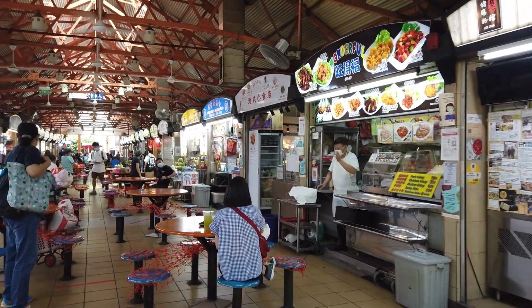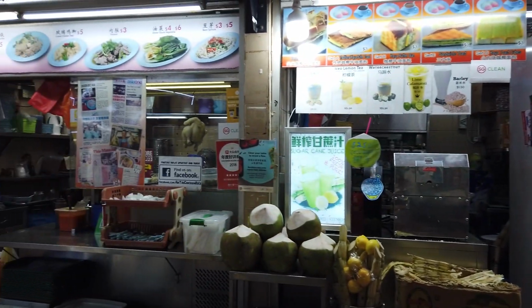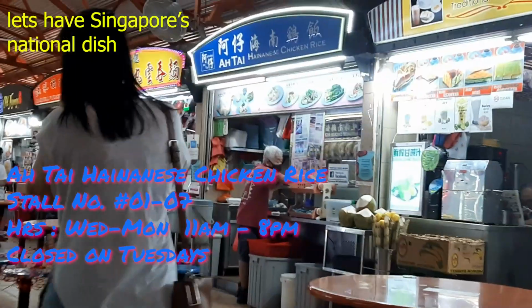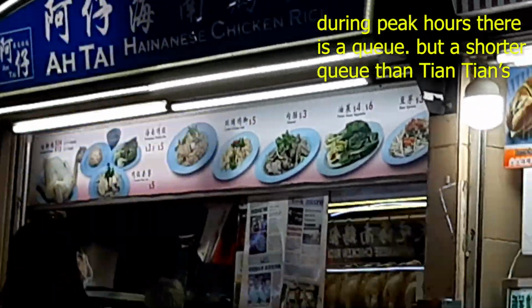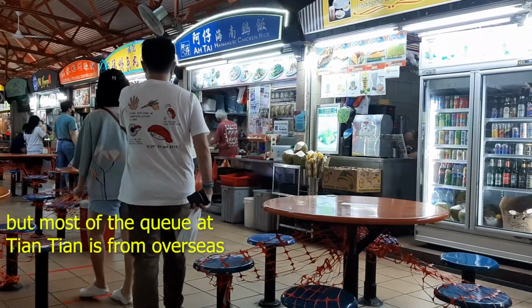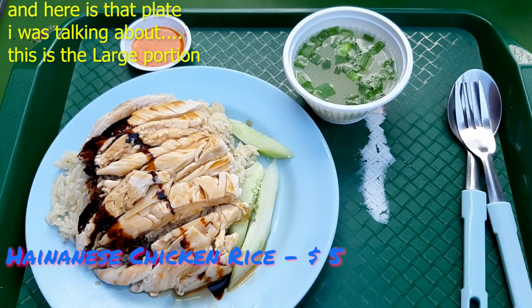And nearby, opposite from this Chiong Fun store, is another store that sells Hainanese chicken rice. And it's another popular store at this food center. It's called Thai Hainanese chicken rice. This place here is popular when Tian Tian is closed. And there's a queue for this place. If not, normally people will go to Tian Tian to have the Hainanese chicken rice. But this place too make a very good plate. Yes, a very good plate of Hainanese chicken rice. And they are also more generous with their portion.